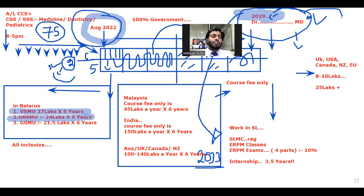Some people ask if they can join us after O levels. Yes, you can join us after O levels. You have to do a recognized pre-medicine foundation for 10 months. You need to do this course for 10 months. A recognized pre-medicine foundation by the government of Sri Lanka, you can still enter the medical school.